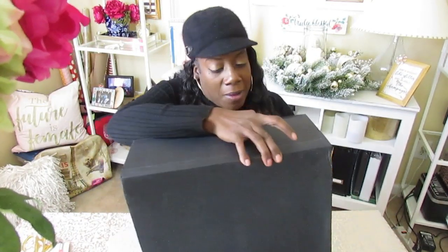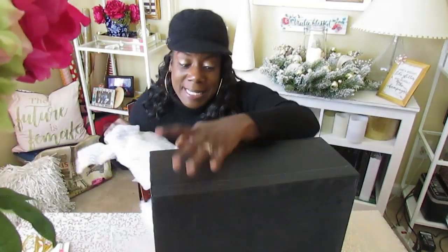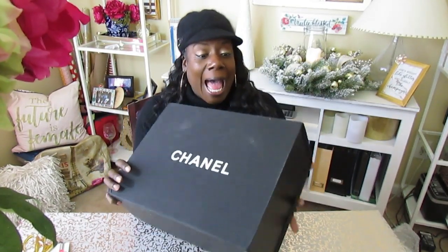And I'm not sure if you can tell what bag I'm going to share with you, at least the designer by the box, but today's bag is actually a Chanel bag. Yes, guys, we are going to Paris, and we have visited the Coco Chanel boutique, and I am sharing with you this bag. So this is the box here. It is a really nice box.